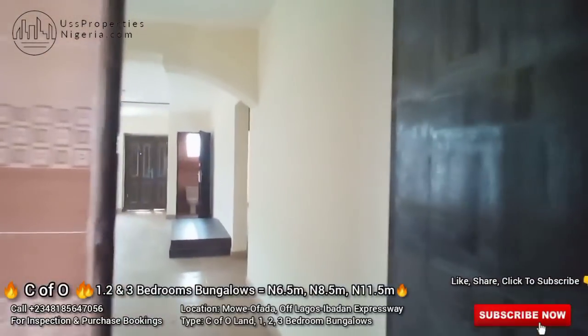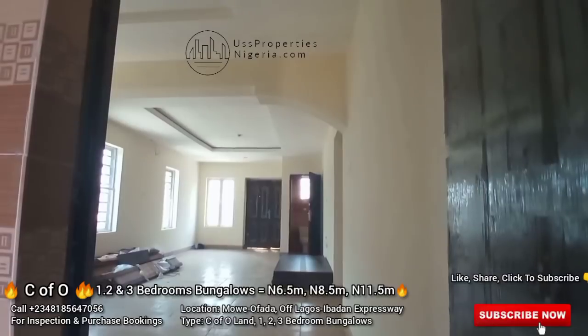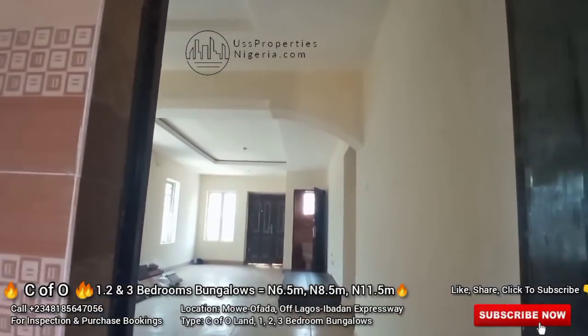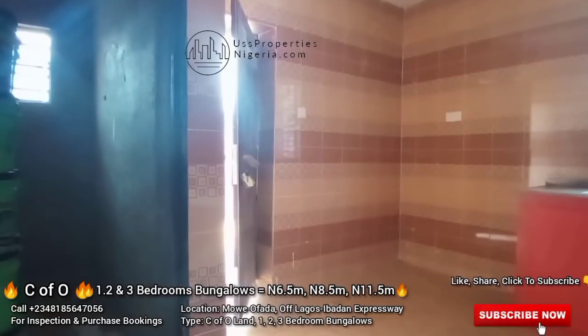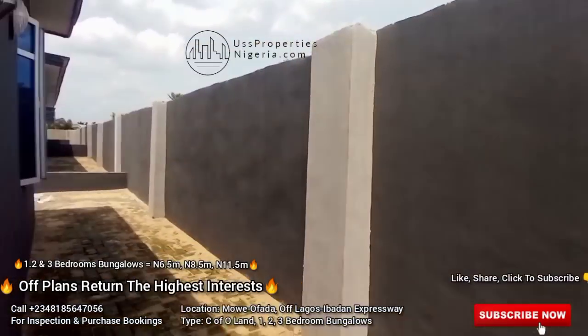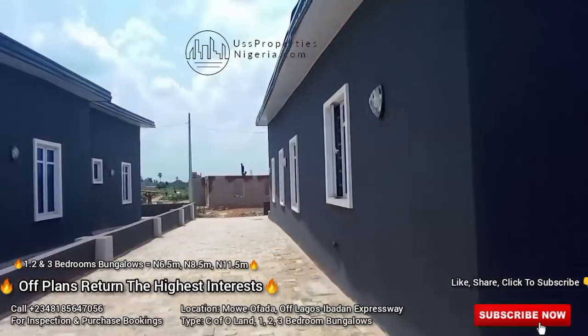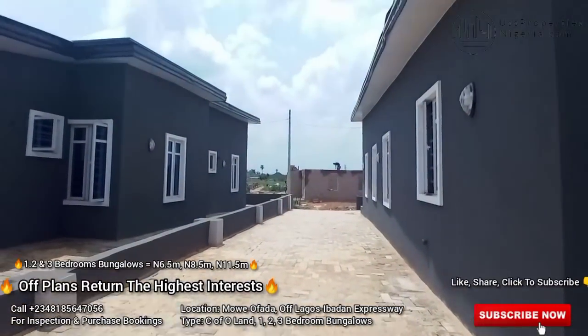1, 2, 3, 4. So you can have all your appliances in the kitchen, and then it exits to the sitting room. And just in case you want to exit the house, you can also exit through the kitchen door to your backyard, where you have a special backyard for you to hang clothes, for you to say hello to the neighbors, or for you to get into your car and drive out.